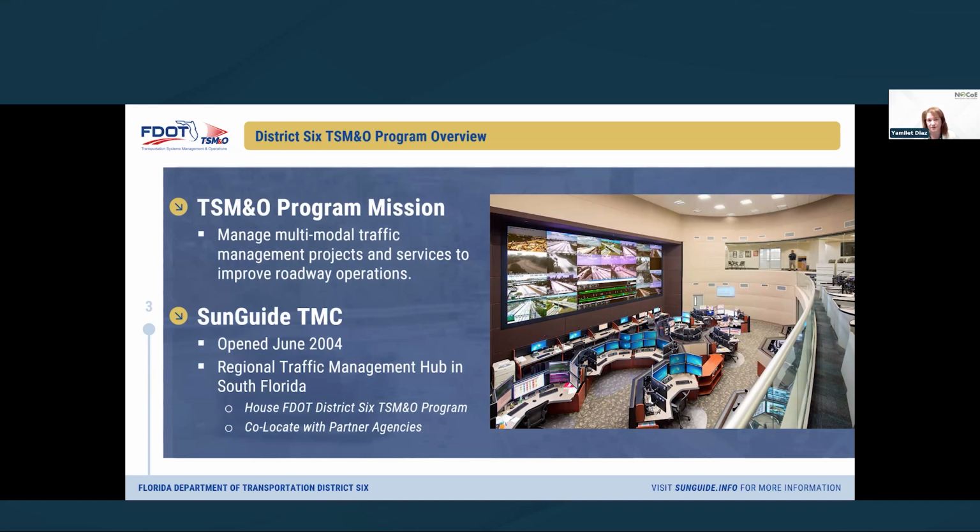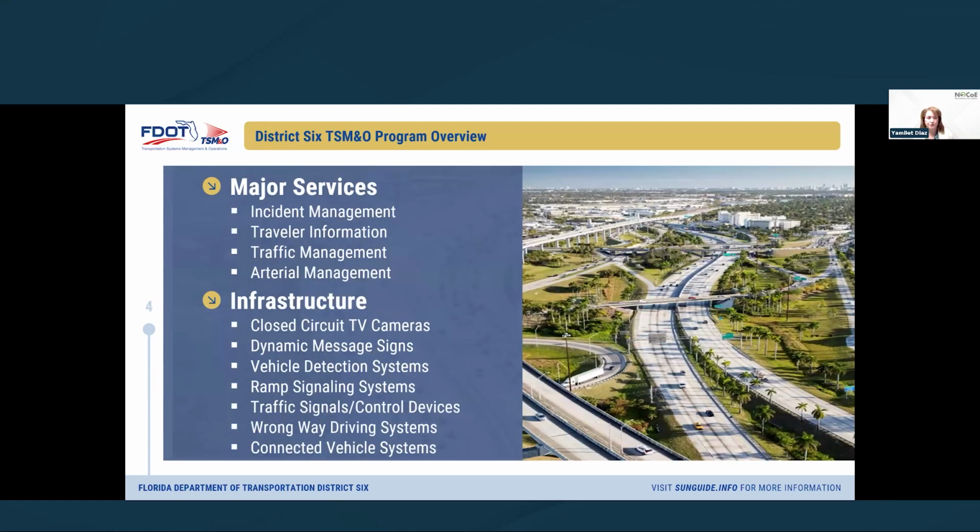We had a vision of having a facility that could accommodate all the growing needs of our TSMO program. And today, I can say that we have a fully integrated regional hub. As you can see here, we offer a lot of TSMO services, and we have deployed a lot of infrastructure that has helped us carry out those services. We have the traditional ITS infrastructure, which is what we started with about 10 to 15 years ago. And then more recently, we have integrated new or advanced technologies like autonomous driving, connected vehicle, etc.